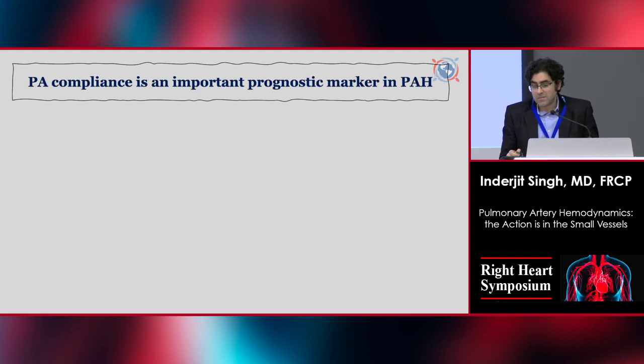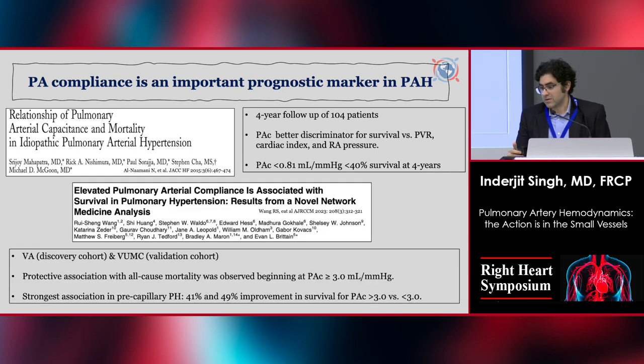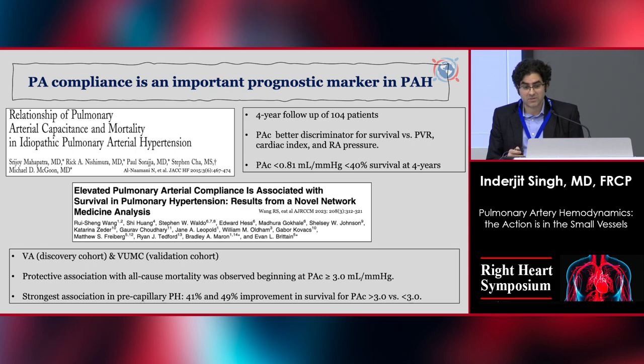And compliance is a very important prognostic marker in PAH. This is a study in 2015 that demonstrated that compliance proved to be a better discriminator for survival compared to other hemodynamic variables. This study that Dr. Rischard mentioned earlier was a very recent, large study that demonstrated a protective association with all-cause mortality beginning at a compliance of greater than 3, and the strongest association was actually seen in patients with precapillary disease.